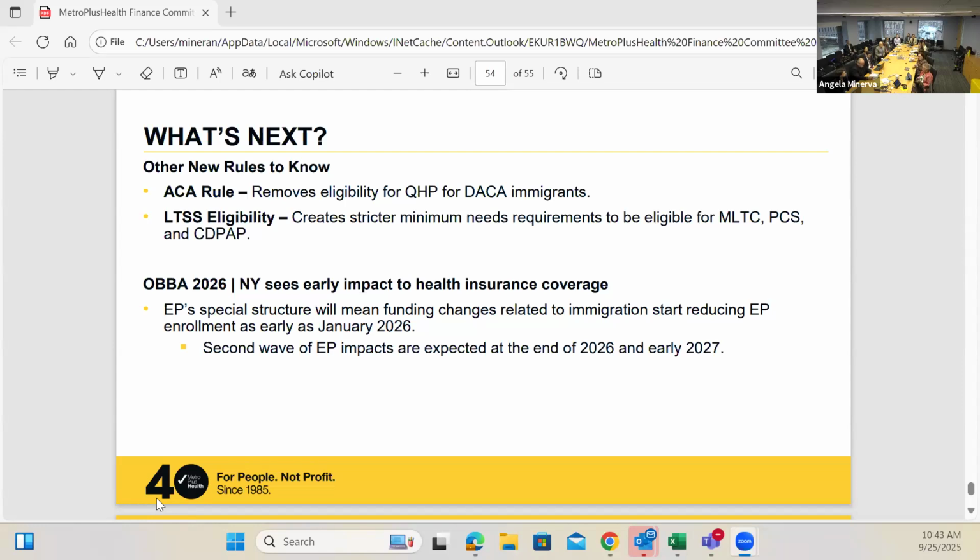So, sorry, it went into effect September 1st. We haven't seen anything yet, right? It's way too early, but from June to August, utilization has been stable. Yeah, it will be interesting to see what it's going to do to the membership.